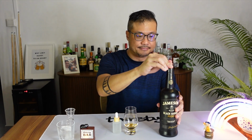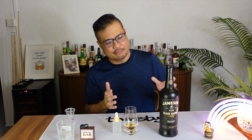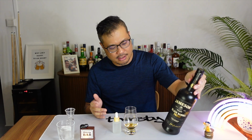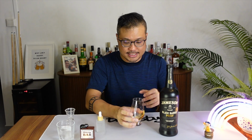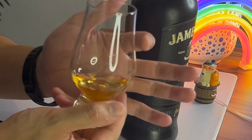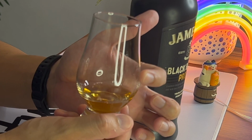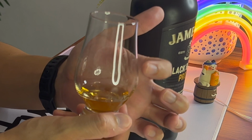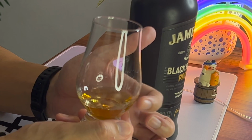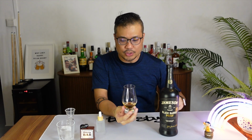I cannot stress how beautiful I find this bottle. I mean, it's exactly the same as a normal Jameson, but it's just matte black all the way. Anyway, taste-wise, as per all whiskies, I like to swirl it in a whiskey glass first, just to see how long it takes to settle back down to the sides. If you can see, it took almost 10 seconds, 12 seconds to flow all the way back down to the level here. So which means I'm expecting a 10-second finish, roughly at the back of the throat.